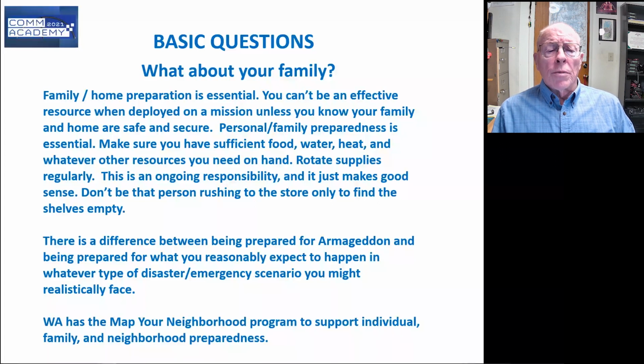In Washington, we have something called Map Your Neighborhood. You can get information on it from the Washington State Emergency Management website, from most county websites. It's a real good program on how to prepare your family and your house for disasters and emergencies, and also to work with your neighbors to have preparation at the neighborhood level, at the block level, for response to disasters and emergencies. I imagine most states have comparable programs. You just need to look online, see what they are, and then take advantage of those programs to prepare for your family.